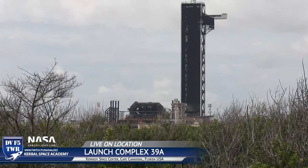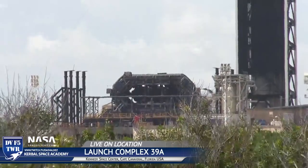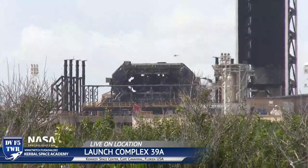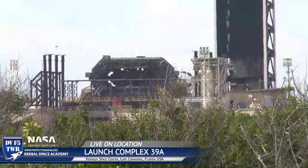I've got the camera zoomed in right there again over at pad 39A. On the center of the camera right now, you can actually see the reaction frame down on the bottom of Falcon Heavy. If you get a little bit of contrast on your screen, oh, there's a helicopter in the background, nice. You can actually see the 27 Merlin engines down on the bottom.